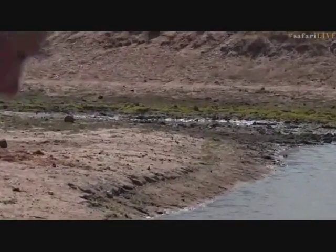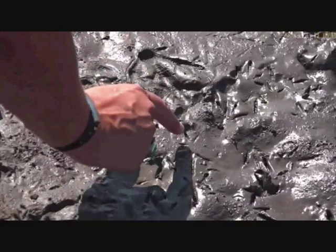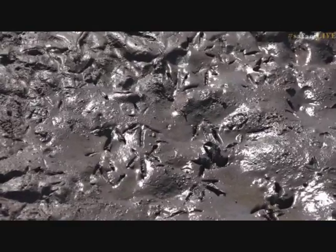But you can also see their tracks here. Here's the blacksmith lapwing track. Long toe, no back toe. And then the little tiny ones that look almost identical will be a 3-banded plover. Lapwings used to be plovers, they then changed the name.